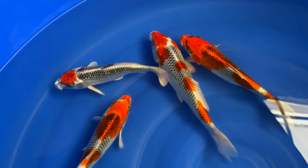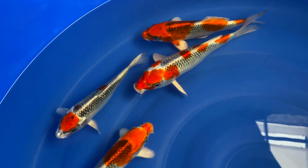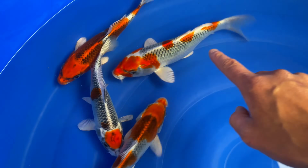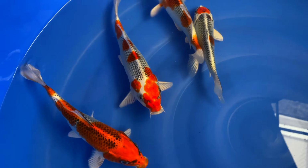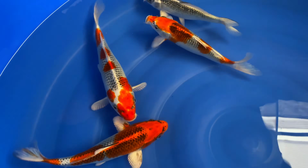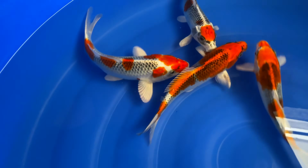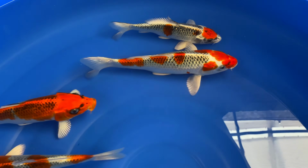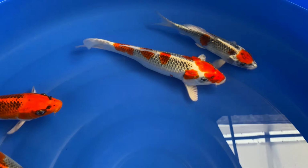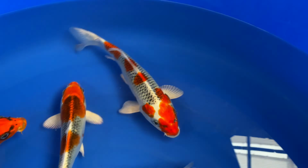I think the nice thing about a good Kujaku is the scale reticulation. If you have a look here, you can really see the definition of the scales. You've got some Matsuba effect coming up through the scales there, and that's something I personally look for when I'm looking at young fish: how clean, how neat and tidy is that scalation. Are the scales nice and even? There's a couple of nice examples here that I would easily, happily put in my pond, particularly this one here.